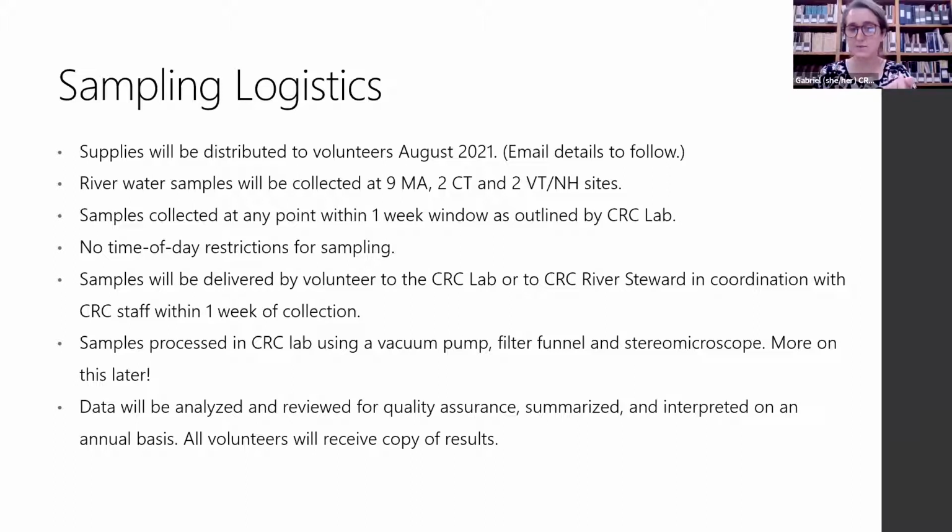So we're going to collect 2 samples, one hopefully late August, early September, and then one maybe early to mid October. And so we ask that samples be delivered by the volunteers back to the CRC lab, or we do also have our office in Brattleboro, and we have an office in Hartford, Connecticut. So in coordination with our river stewards, we might be able to do a drop off there, and then they'll bring them up to me in the lab when they're available.